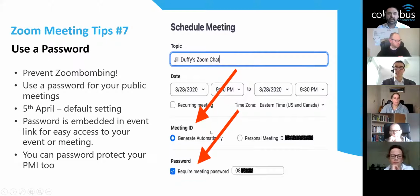Okay, Zoom meeting tip number 7. Use a password. I think that's the key thing to prevent Zoom bombing and unknown persons actually entering your event. And always use a password for public meetings. It's set by default, but you can disable it if you want to, but we recommend you don't do that. So just to reiterate that point, it's quite important that you do use passwords to protect your events moving forward.